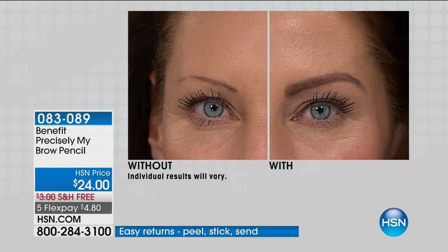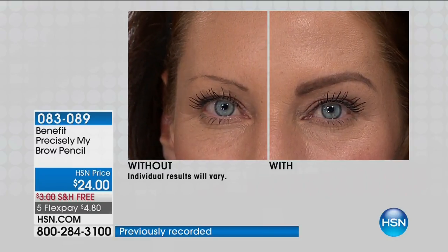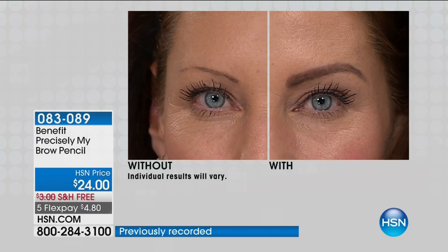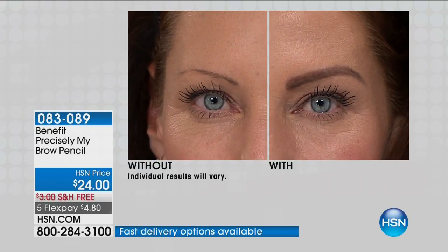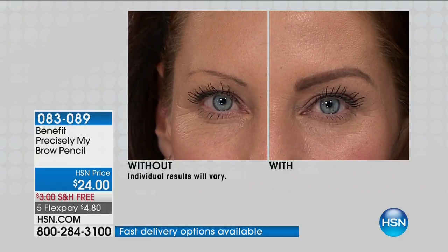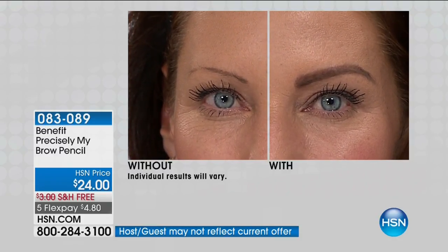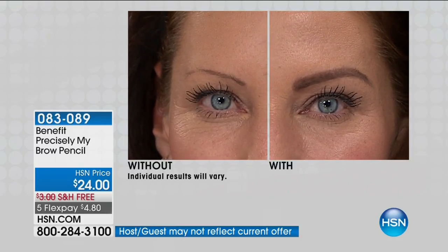Now, if you have tried brow pencils, if you have tried powders, if you have tried waxes, this product is unlike any other product on the market. Why? Because it gives you the look of hair. Not only that, it is waterproof. I'm gonna say that again, it's waterproof. What that means is if you are having a personal hot moment in your life, if you are oily, if you are greasy and your brow products disappear throughout the day, this product is 100% waterproof.